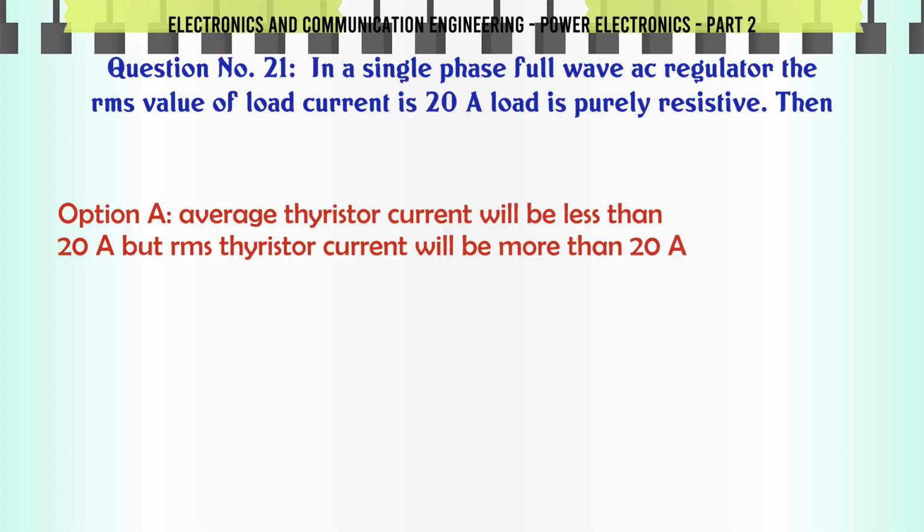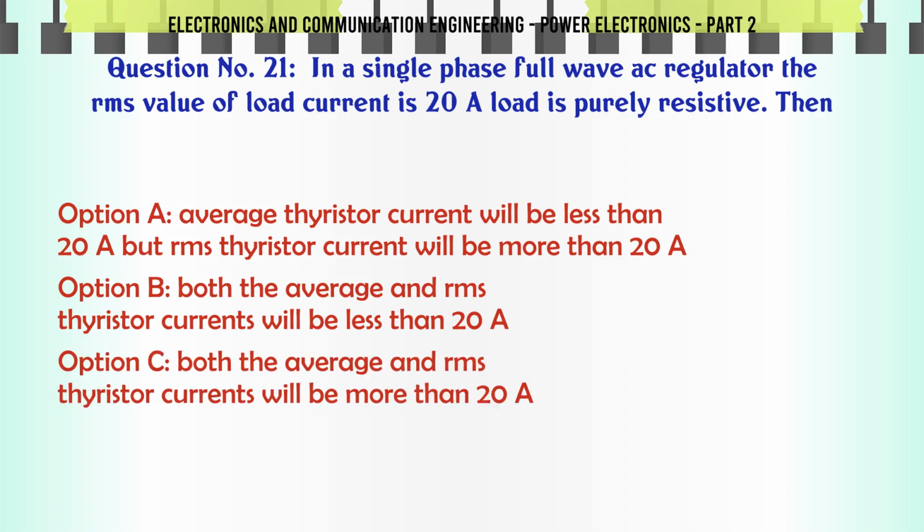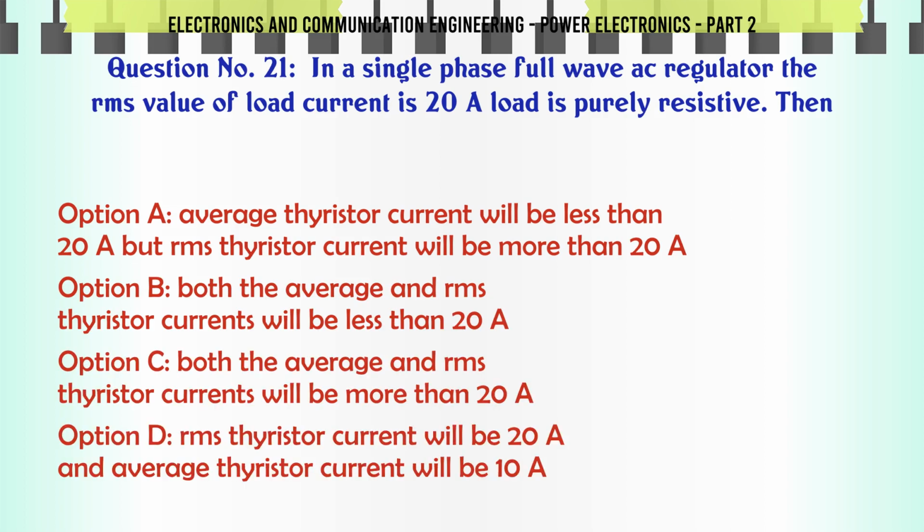In a single-phase full-wave AC regulator, the RMS value of load current is 20 A. The load is purely resistive. Then: A. Average thyristor current will be less than 20 A but RMS thyristor current will be more than 20 A. B. Both the average and RMS thyristor currents will be less than 20 A. C. Both the average and RMS thyristor currents will be more than 20 A.